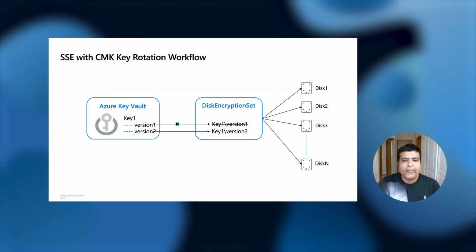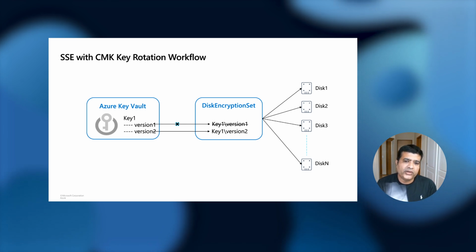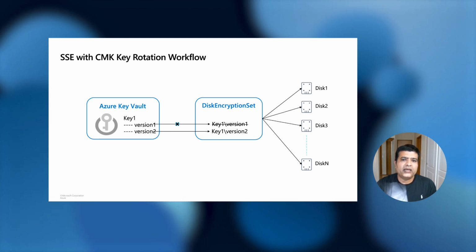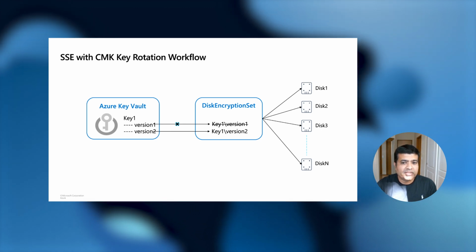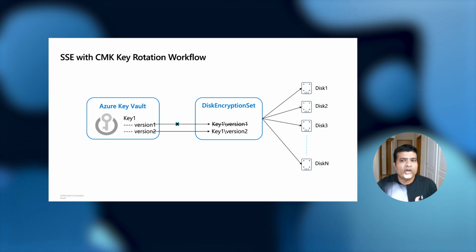Now let's talk about another important scenario that you want to enable with this feature, which is key rotation. You have to do key rotation at regular intervals to meet your compliance needs, or you have to do key rotation to meet your security needs. And key rotation is as simple as updating a disk encryption set with a new key or a new version of the same key. And as soon as you update the disk encryption set, all the resources which are referencing that disk encryption set will be automatically updated to use the new key. So this is the key rotation for you.